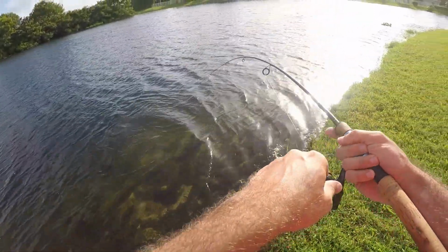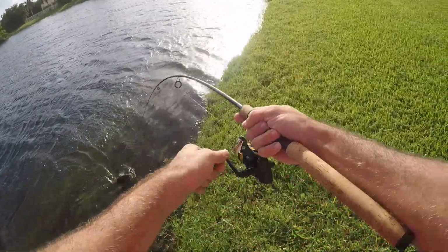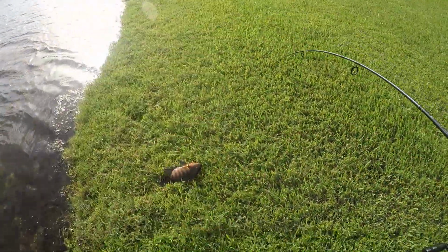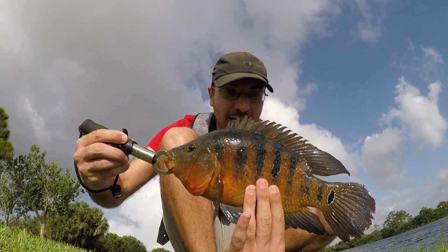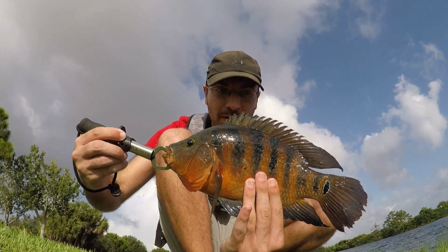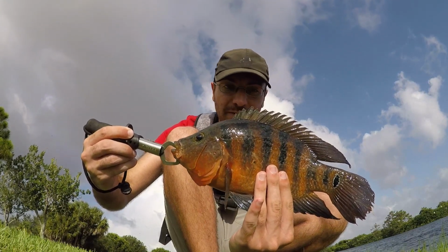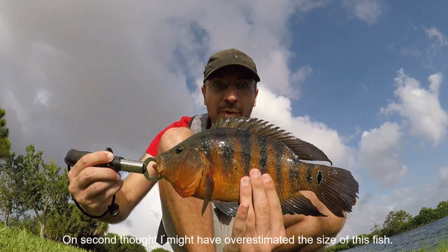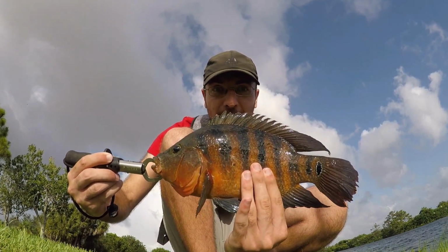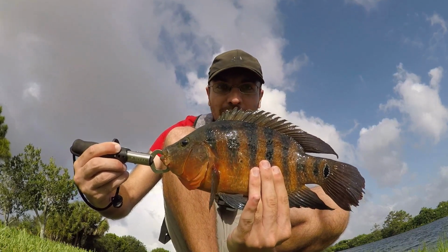Nice fish. He's probably got one more run in him maybe. Now let's get him in. All right, nice fish. All right, check out the size of this one. This is a very nice Mayan cichlid, one of the bigger ones that I've caught out of here. I don't know what it is, 14, 15 inches at least, maybe a little bit more. Definitely over a pound. Beautiful fish. These guys fight really, really well. But let's get this guy back and let's keep making our way around this lake.